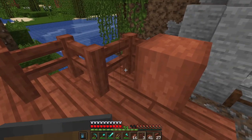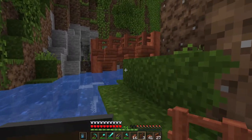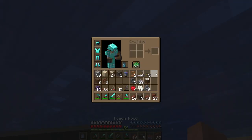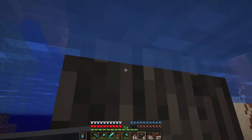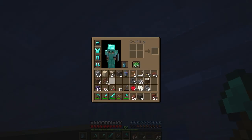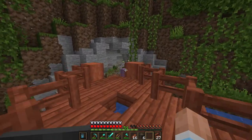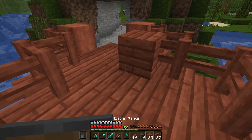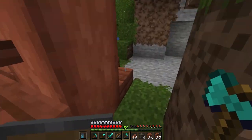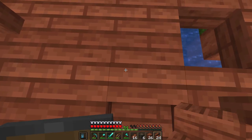How does that look? A little strange. Yeah, a little strange. But you know what? I don't hate it. I don't hate that look. And then I'm thinking, one more support in the very middle. Like that. And we'll just do that there. No, we won't. We'll do a full block there. Let's strip all those. And then grab a full block. Boom. Let's see. How does this look? It's not terrible. And you know what? Let's do stairs all around it. Boom. Boom. Boom.